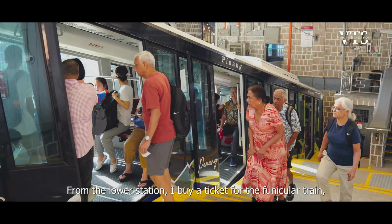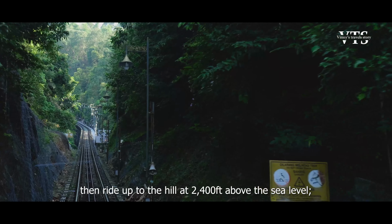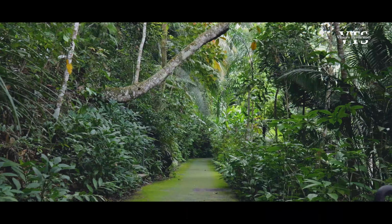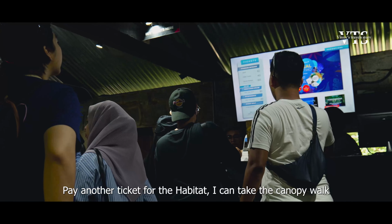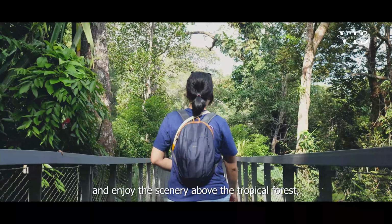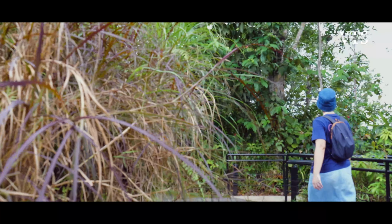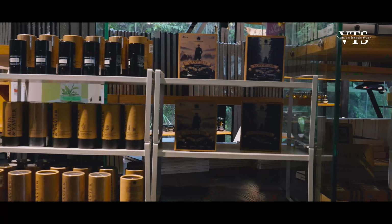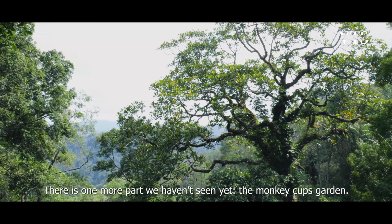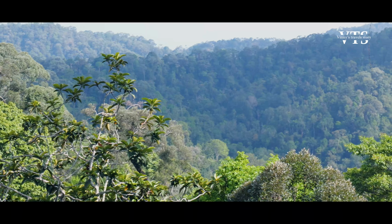From the lower station, I bought a ticket for the funicular train, then rode up the hill to 2,400 feet above sea level and began our walk into the jungle. Pay another ticket for the habitat. I can take the canopy walk and enjoy the scenery above the tropical forest, as well as the view of Penang town. There is one more part we haven't seen yet, the Monkey Cups Garden. Hope to see this place next time.